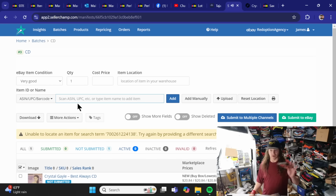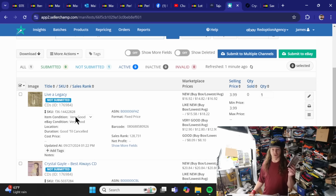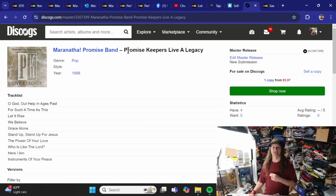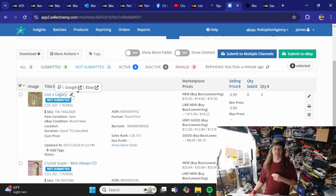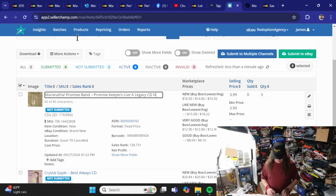Now this one's unable to locate it, so I'll put it to the side and try manually later. I haven't got to those yet right now. I'm just working on the quick list stuff. Again, and this one is new, so I'll go ahead and just change that. Come over here, scan it, click on it, get a full title, come back, paste it, CD, new, sealed.